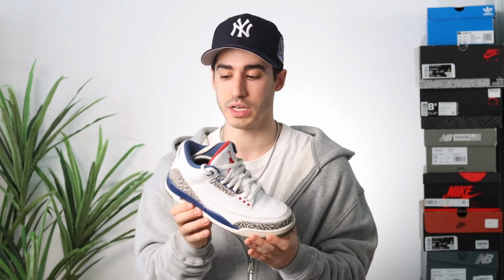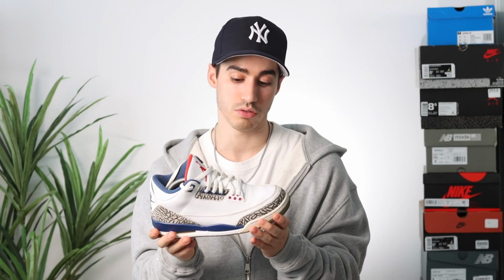However, it is still a classic shoe and an OG Air Jordan 3 colorway, so we'll never get rid of them. And yeah, this is a nice shoe. It goes great with a pair of jeans and a white tee in the summertime. Hits different. So let's switch gears to the Air Jordan 4.